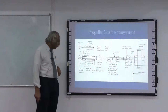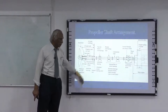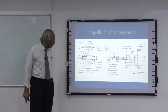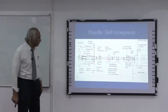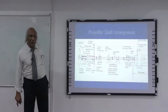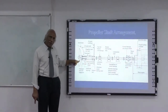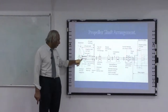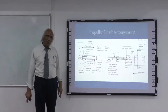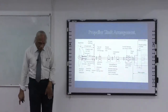Apart from that, we have two seals. One is called the aft seal, another one is called the forward seal. The forward seal will have its own gravity tank, and the aft seal will have its own gravity tank. Now, if the aft seal gets damaged and the seawater overcomes the resistance of the aft seal, it will start filling up the oil space in the aft seal and keep on overflowing the oil that is in the aft seal tank. So that is the indication that the aft seal is gone.